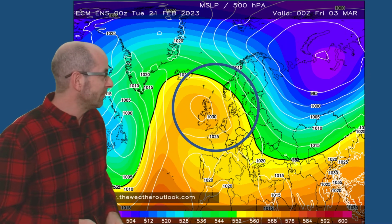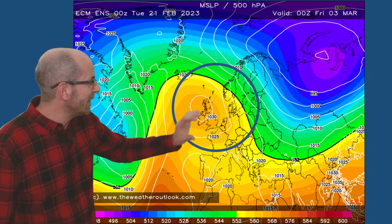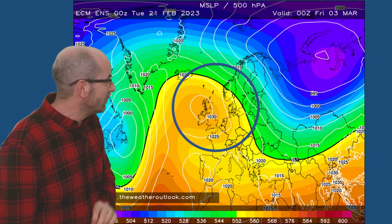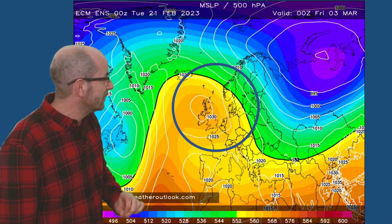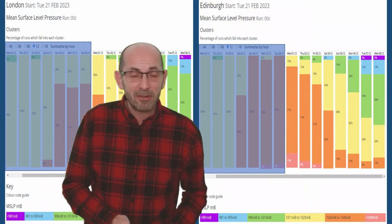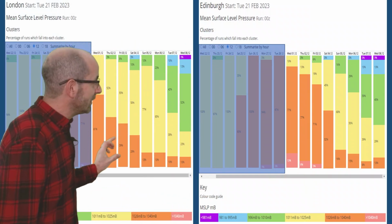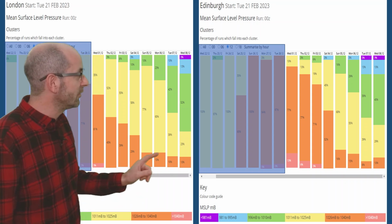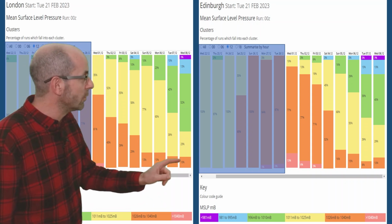The ECM plot at the same time is a little bit different. The high pressure perhaps not showing the same tendency to ridge up towards Iceland and Greenland as the GEFS. The cold air a long way to our northeast, but settled is the key message from both of those two charts. The data table is showing mean surface level pressure, so these are going forwards rather than being a static snapshot like the last two were. The one on the left is for London, the one on the right for York.